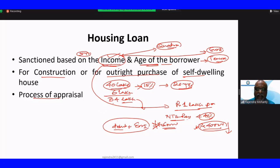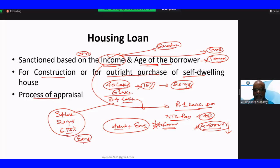So you will see that 34 lakh of loan for a period of 20 years, suppose rate of interest is say 6.75% your bank is offering. So you can calculate what is the EMI. So you will see that this EMI plus whatever the deductions of the person, these two together should not be more than 60,000, so that he can be sanctioned an amount of 34 lakh. Okay, so this is what the thing is. So EMI will be calculated.